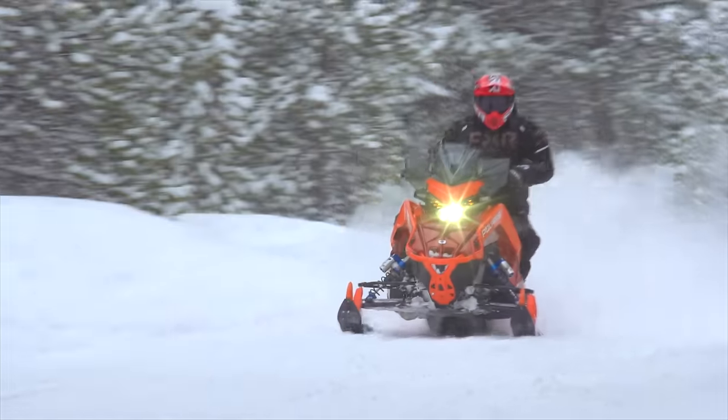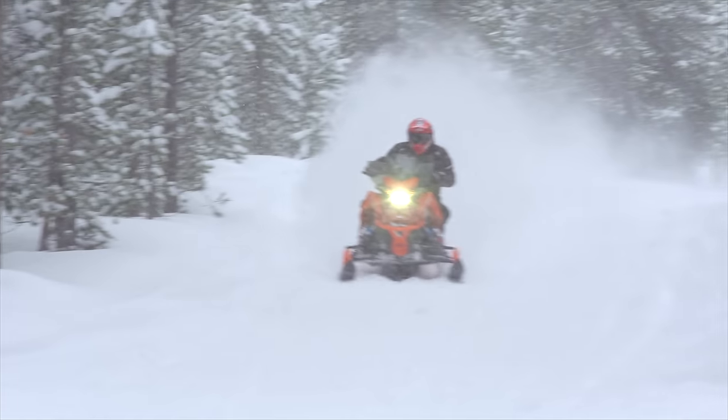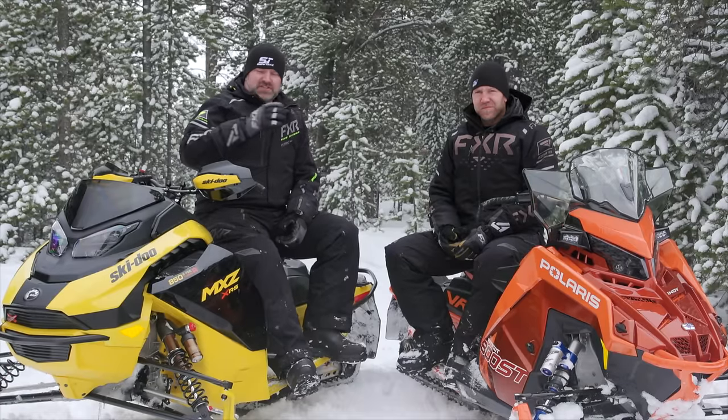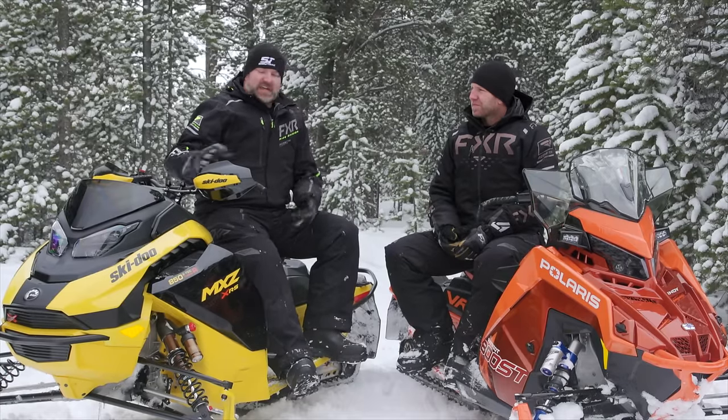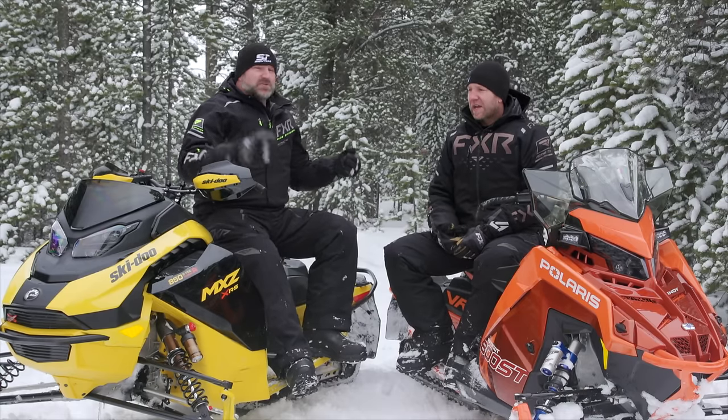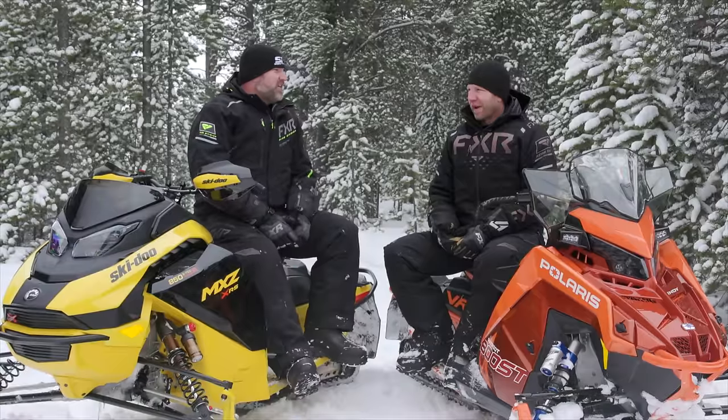So the question you have to ask yourself is, do you want something that feels so refined that it doesn't even feel like it's turbocharged, or do you want something that gives you that turbo experience? Unfortunately for the Polaris, I just think that this engine being so linear and so seamless and so smooth is just the better motor. I don't know about top speed. I don't know about overall horsepower, numbers really on a dyno. That's really hard to compare. None of that stuff I care about.